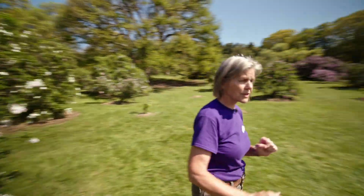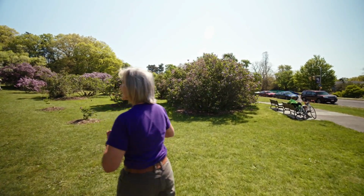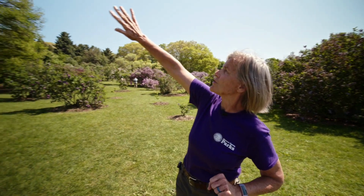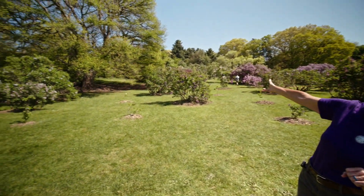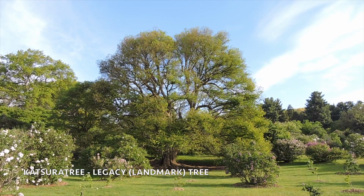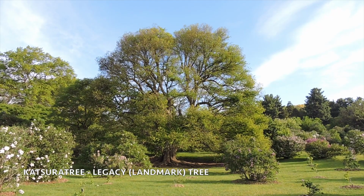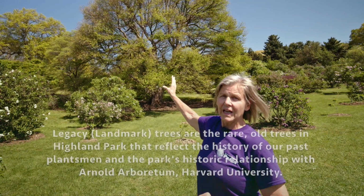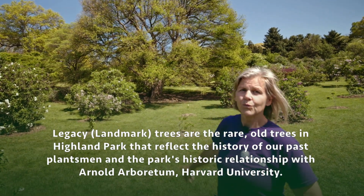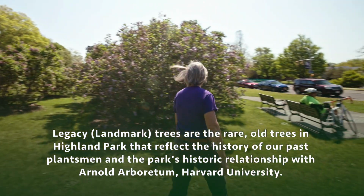So we're going to take a walk and show you some other great examples of lilacs, but I want to take 2 minutes and have the camera pointed to this large tree that is directly behind the pansy bed. This is our Katsura tree, Cercidiphyllum japonicum, more than 100 years old. It is a male tree, and it is one of the landmark trees in Highland Park. We'll walk by it again. We're going to take our path this way.